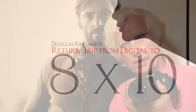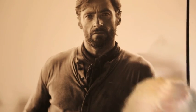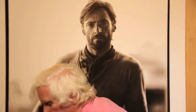My name is Douglas Kirkland, and I'm a photographer. And like most people in my profession today, this is the kind of camera I use, a digital camera. My particular favorite is this Canon 5D Mark III, but there are a lot of different cameras and most of the world is done with digital photography today, most of our world. However, I have lived in another world for some time and I still love it.